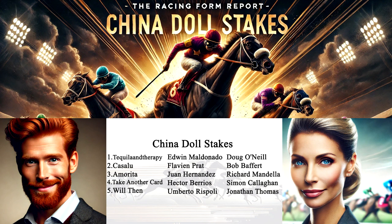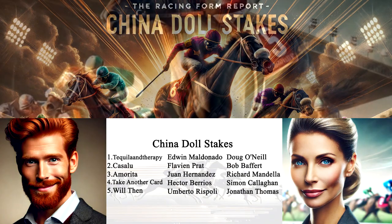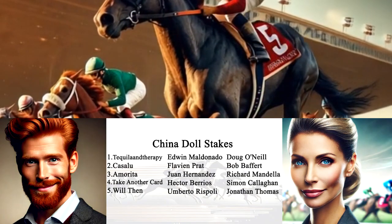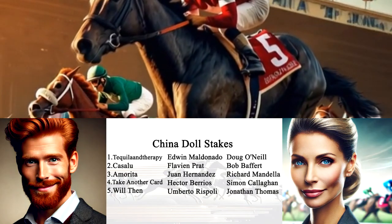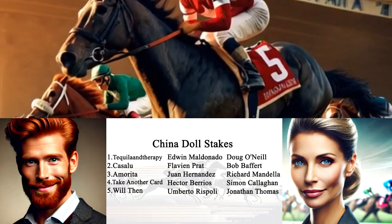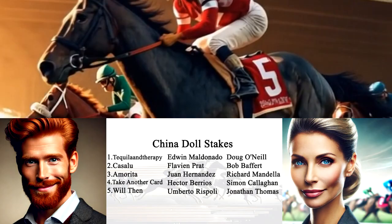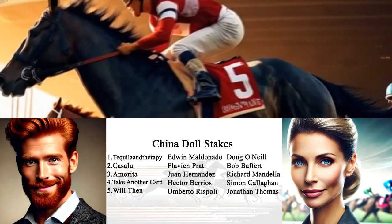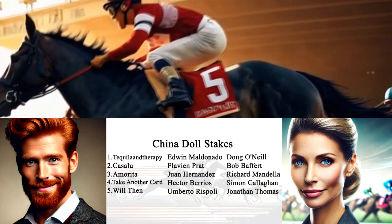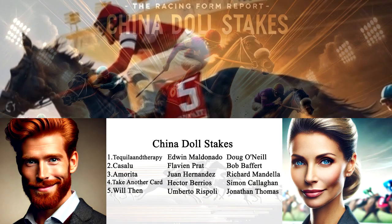All right, let's move on to Amarita, number 3. Okay, so Amarita is interesting because of her running style. Yeah, she's a front runner. Right. The racing form says she put in a big effort last time out going wire to wire. And that was against some of these same horses, right? Yep, they all raced on February 21st, and she beat a lot of them. Yeah, and Equibase has her with a speed figure of 98 in that race. So she can definitely run.